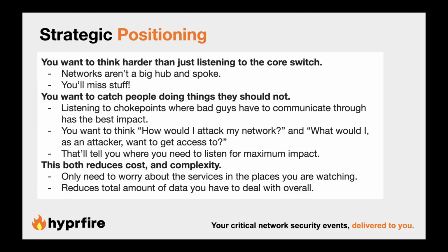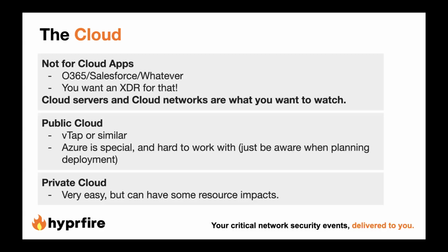Also, it gives you higher impact because you have only logs that have to do with systems that matter to you. So yeah, thinking a little bit about where to put these things is really, really effective, both in cost and effectiveness, and really in workload to your team. So it's important to chat with the people that actually know what your network looks like, and then talk with your security team on the idea of, okay, if you were bad guys, what would you be targeting? How would you get in? And then based on those answers, figure out where the choke points are, and those places are where you want to put the NDR.